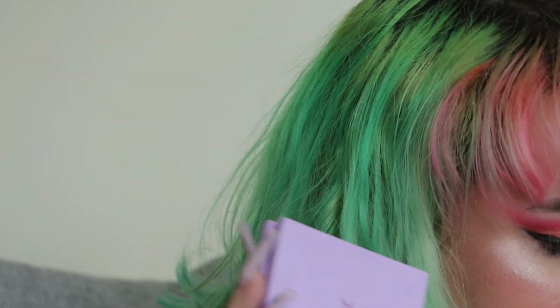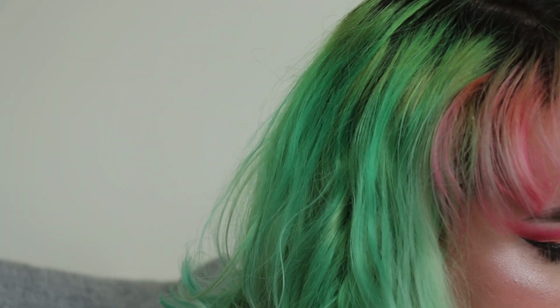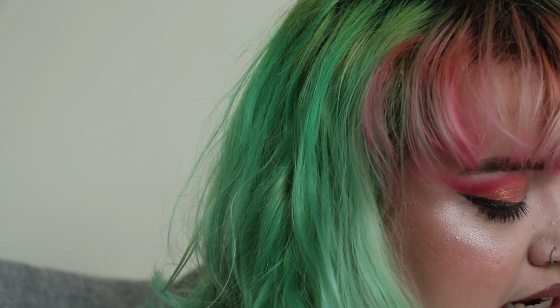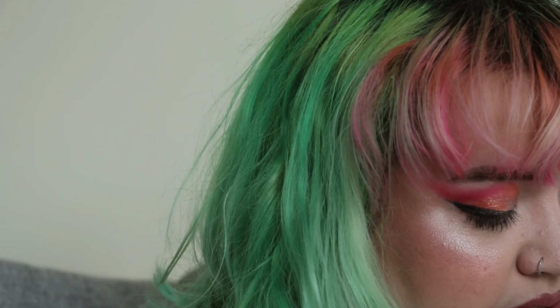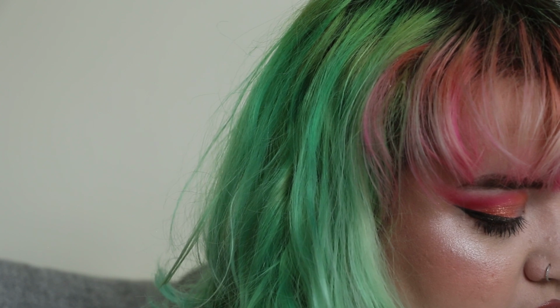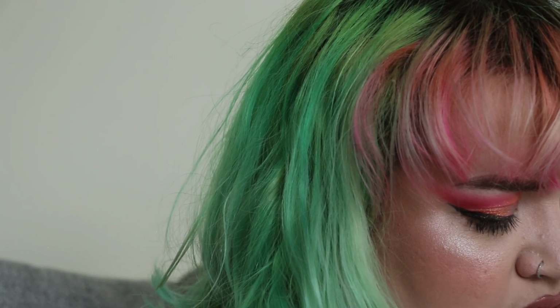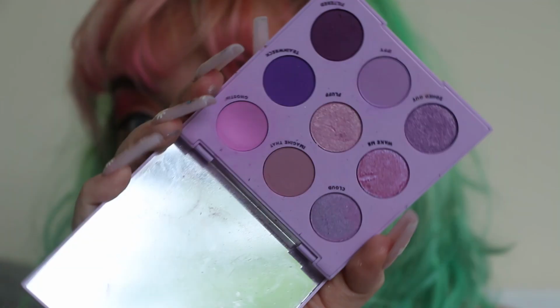I've currently used it... That's too much maths for me to do. 16, 30, 35. I've currently used this shadow 43 times. And although there's a ridiculous size dip, no pan yet, so I just want this done. I really like this eyeshadow palette, but I will be glad when I don't have to look at it for a short while.